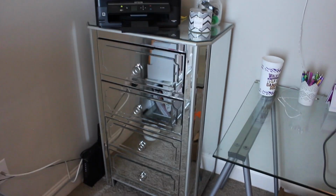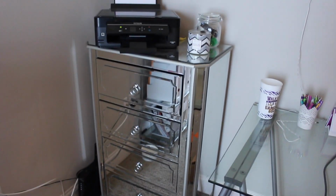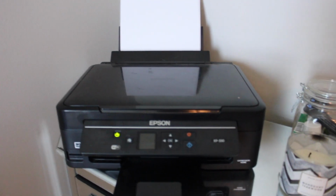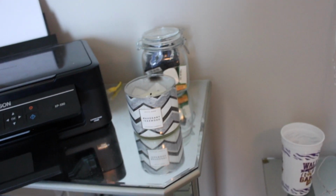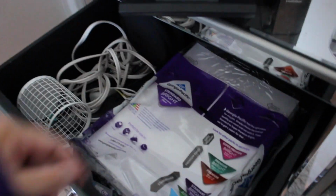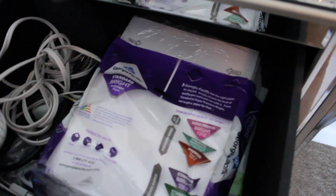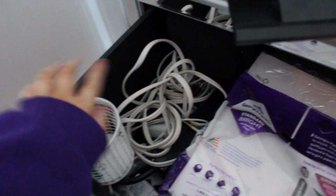Last is this mirrored four-drawer thing. I got this from TJ Maxx, so I don't know if I will be able to tag, but I will try and find something similar. Up here I just have my printer. It is shitty, don't get it. I have another candle, and then back here is just a clear thing that I have medicine, cigarettes, chapstick, you know, just little things like that. First drawer is printer paper, so I have regular paper, heavier weight paper, sticker paper, and then I just have a bunch of cords.